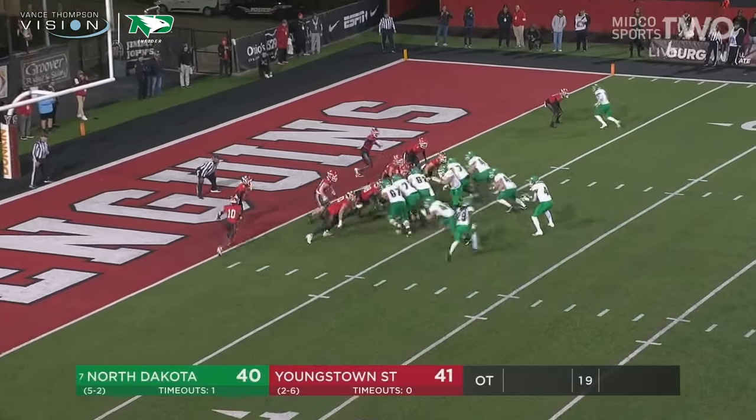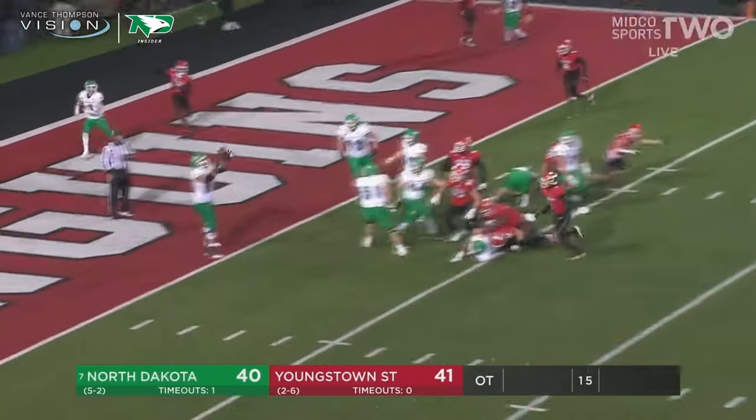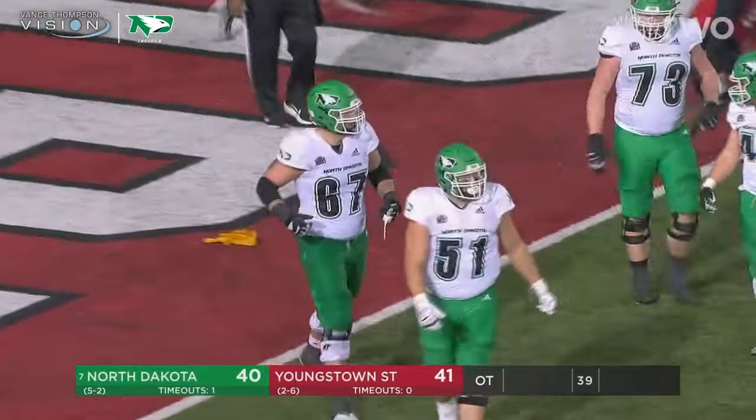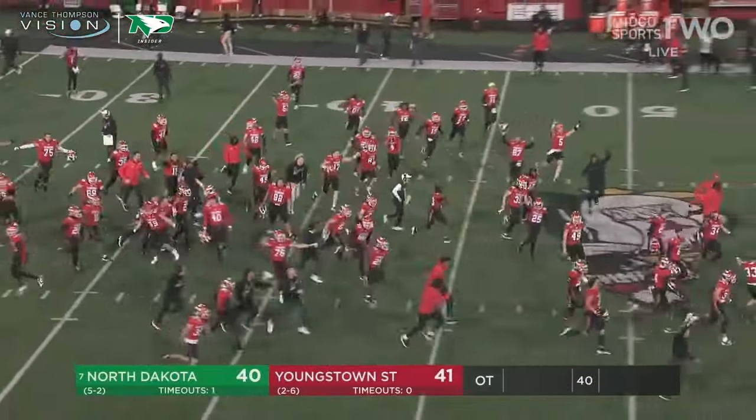Vaughn, man in motion is Smith. Vaughn is going to keep it. Vaughn dukes out of one, throws it up into the air, caught by it. No, dropped by a lineman, and it's incomplete. And Youngstown State pulls off the stunner. They are storming the field here in Youngstown.